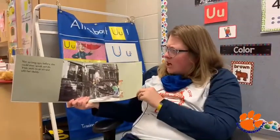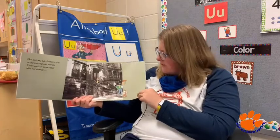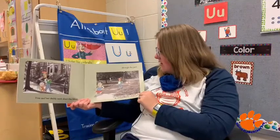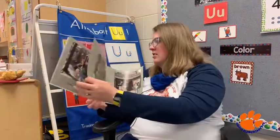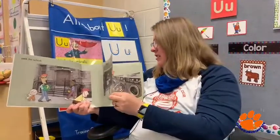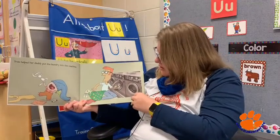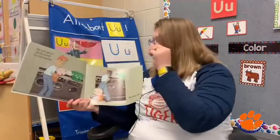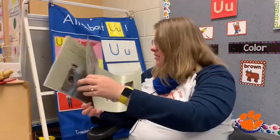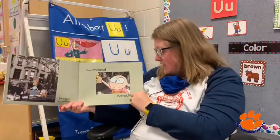Not so long ago, before she could even speak words, Trixie went on an errand with her daddy. Trixie and her daddy went down the block, through the park, past the school, and into the laundromat. Trixie helped her daddy put the laundry into the machine. She even got to put the money into the machine. Then they left. But a block or so later, Trixie realized something.